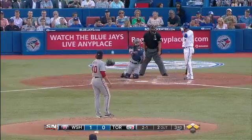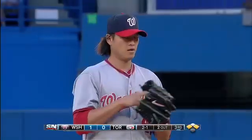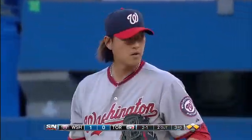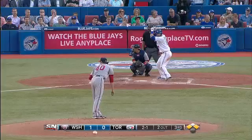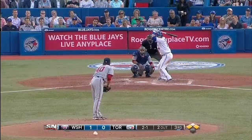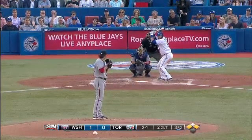Wang comes with back-to-back sliders. They have stayed away from Jose the first two games in this series. Bautista lifetime against the Washington Nationals does have 4 home runs and 11 RBIs. That in 19 games against Washington.